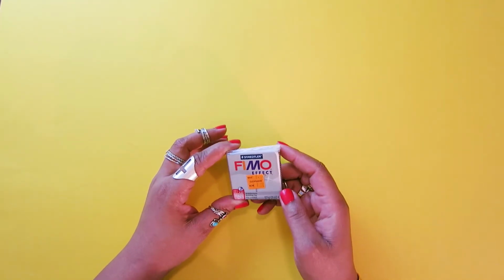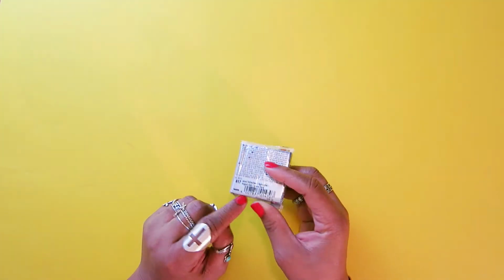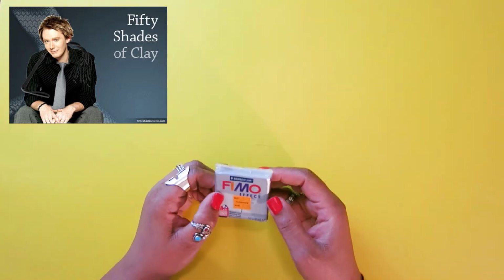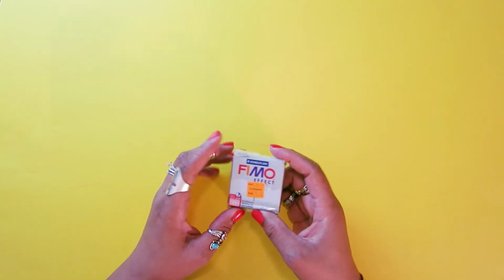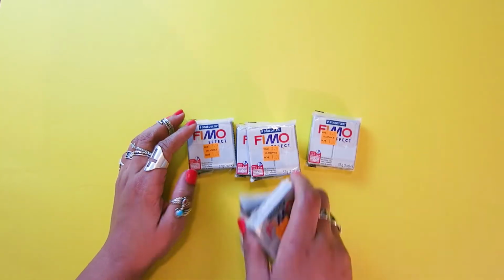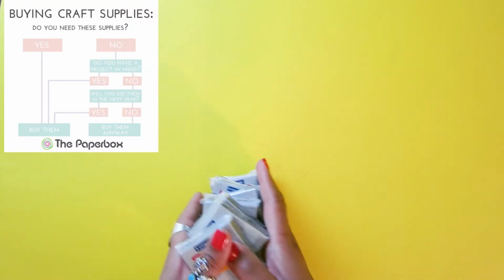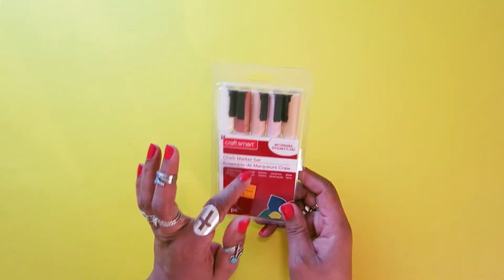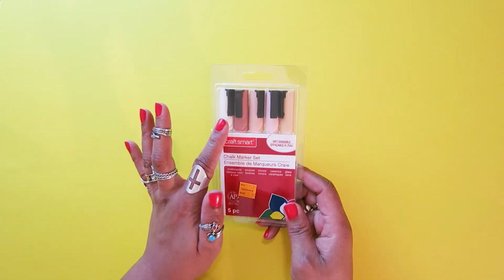This Fimo Effect modeling clay is in a light silver pearl. I had to look it up. Sometimes I get things and I'm just like, I don't really know what I'm going to do with it yet. So I did look it up, and it's good for making things that look like jewelry or metal or stuff like that. It was only $1, and that's a really good deal. So I cleaned them out and I got 7 of them. Yeah, I know. But that's what I do, unfortunately. Accountability, remember.